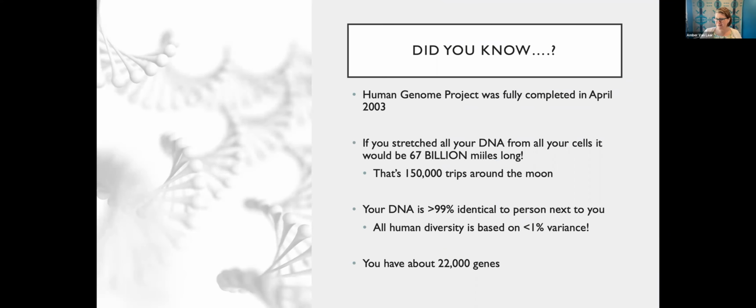So just some fun facts about genes and DNA. Again, we didn't know what DNA was. We knew you could inherit certain traits from your mom and dad. It's pretty obvious when you have that baby and you're like, oh, that looks like mom, that looks like dad. But we didn't know that it was DNA that was actually doing that, and we didn't figure that out until about the 1950s.